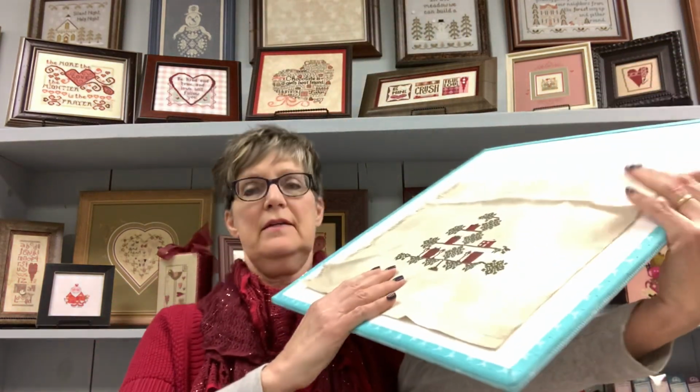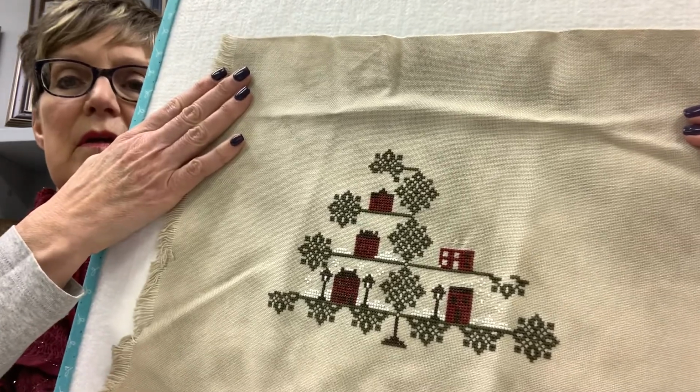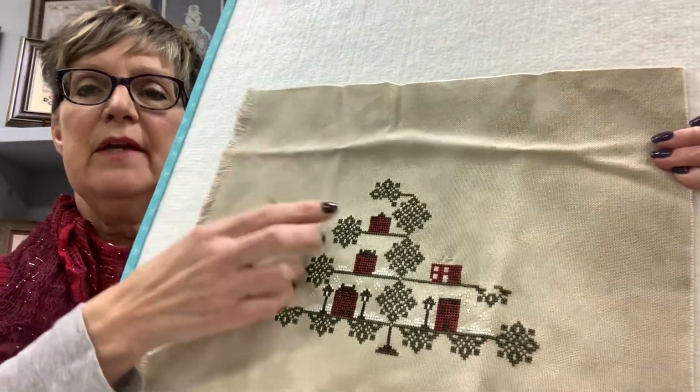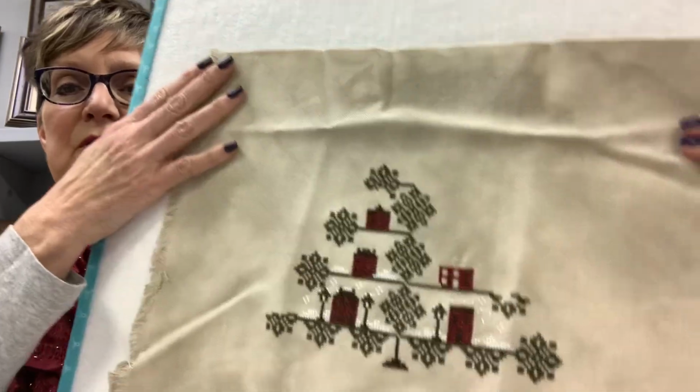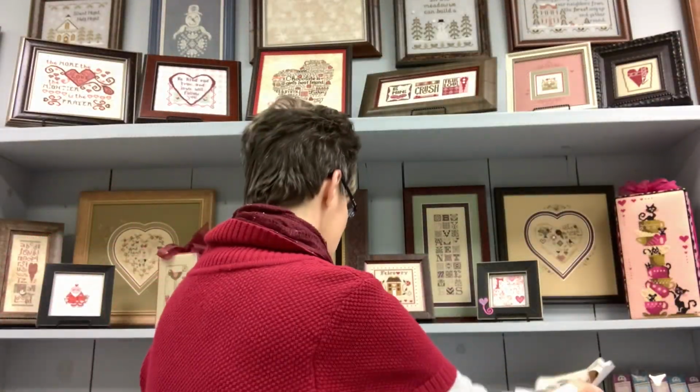Looks like I have a needle stuck in it. I didn't take it out, so forgive the needle, but that's how much I had done. I think when I went back to it, I was working on that house.